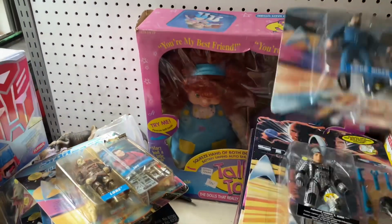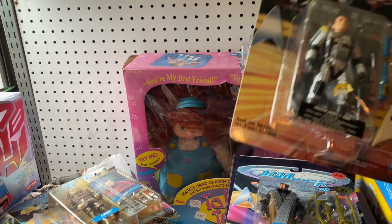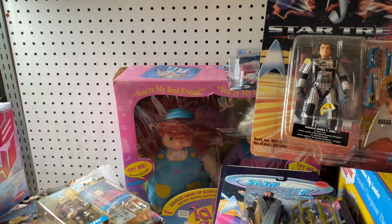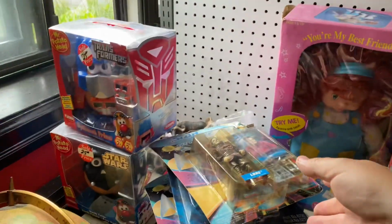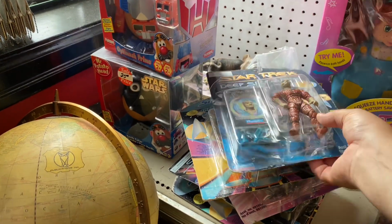I'm always actively trying to buy these Playmates Star Trek figures. I really like this one here. A lot of these figures I don't think I have in my collection. Maybe one or two.